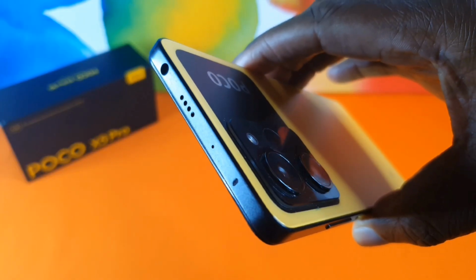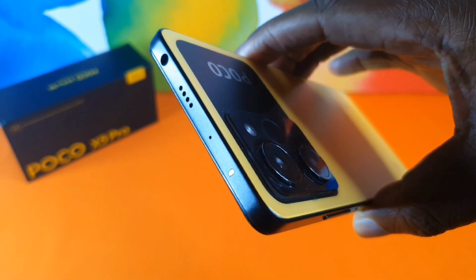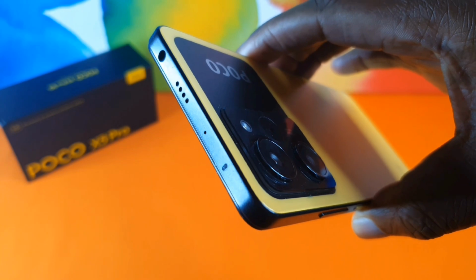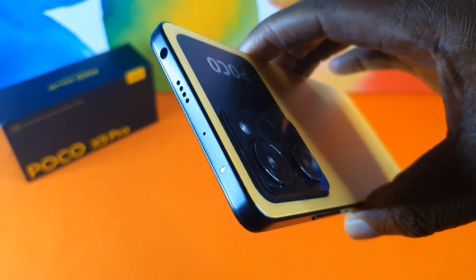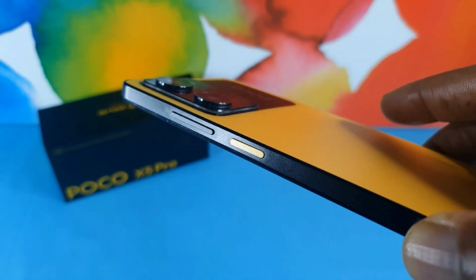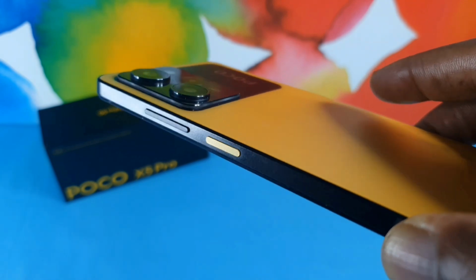On the top of the device, starting from left to right, you have a 3.5mm headphone jack, followed by a speaker, a microphone, and you have an IR blaster. On the right hand side of the device, you have the volume rocker and the on off button, which also doubles up as the fingerprint sensor.